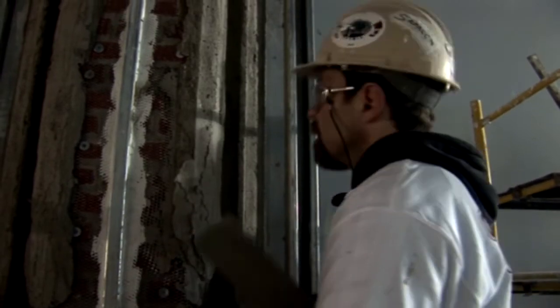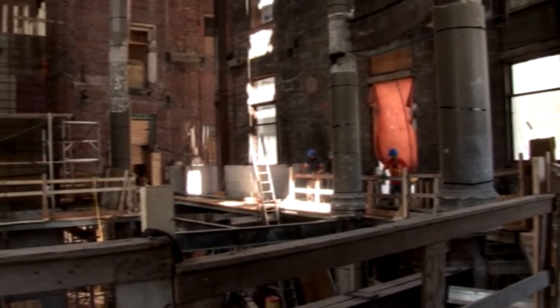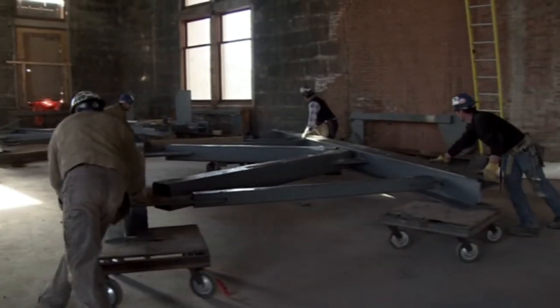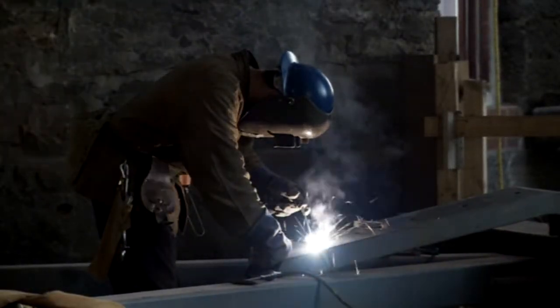Renovating an old house, if anyone has done it, will tell you it's just an absolute nightmare. Well, here, multiply that by 1,000. That's a challenge, there's no question about it, but it's a particularly exciting time.